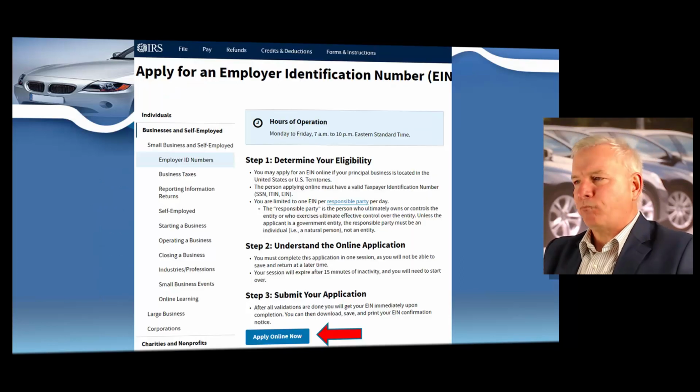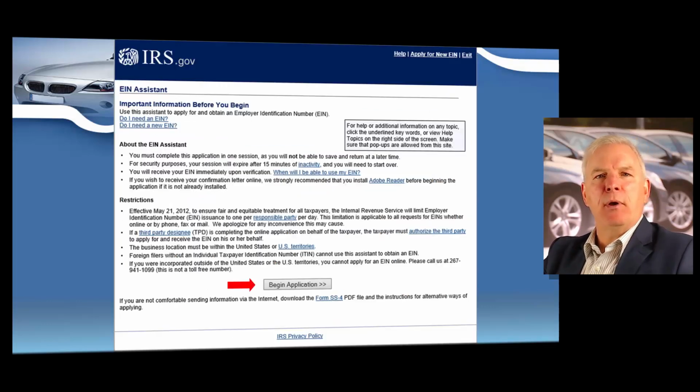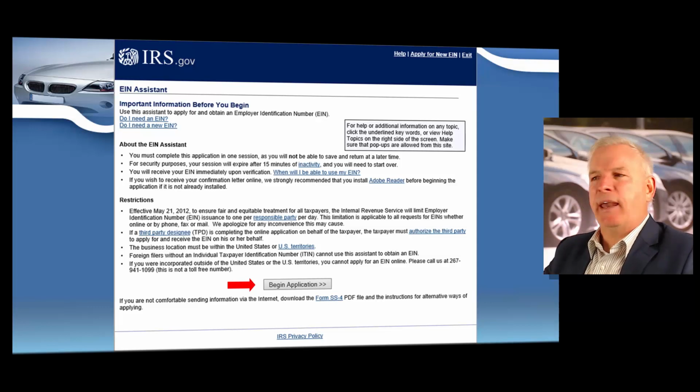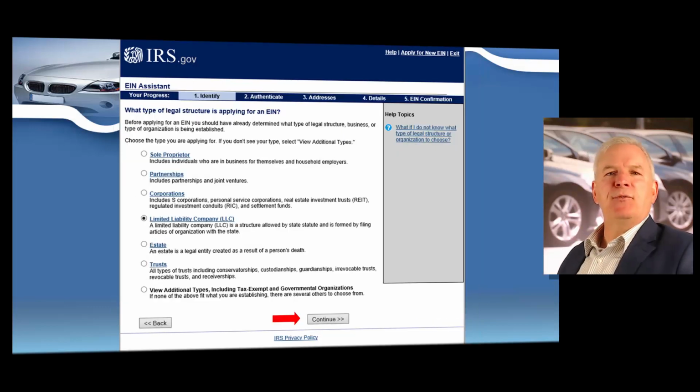So what we're going to do here, we're going to go to the IRS website. That is irs.gov, and you're going to click down there at the bottom on Apply Online. This is for your federal employment number, okay? Then we're going to click on Begin Application. And this system is so automated here, you're going to be able to get your federal employment number in just a few moments. I say it takes 5 minutes. It probably doesn't really take 5 minutes. It's just going to take a couple of minutes when you log on after the course to get your federal employment number.